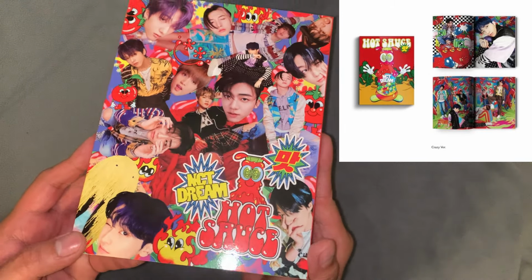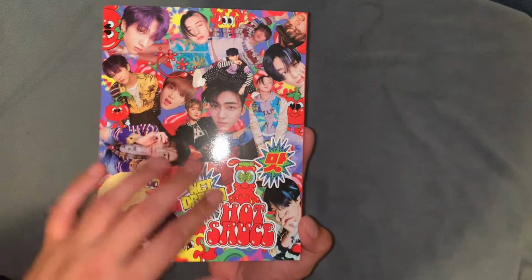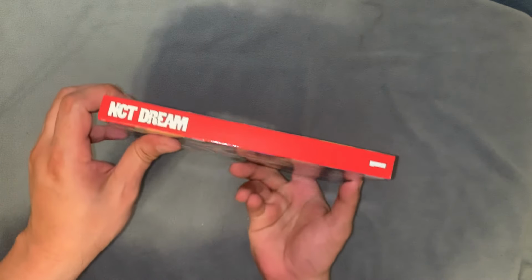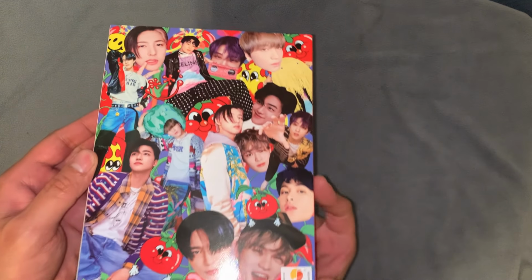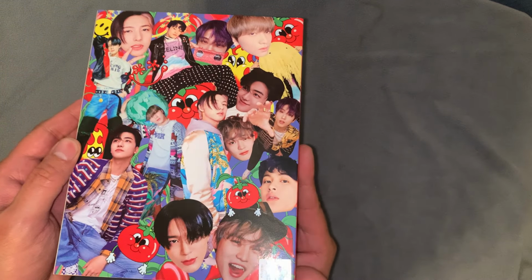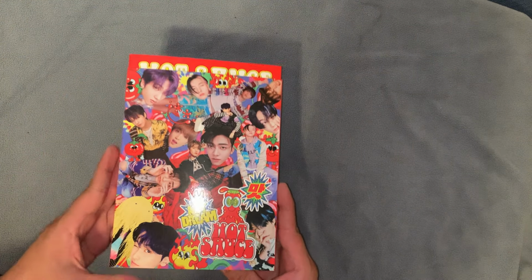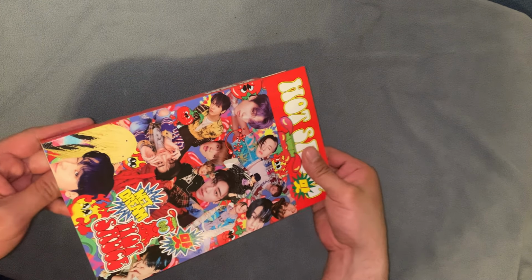But here is the front of the album. It almost looks like a collage of some sort. Here's the side. It's in red. And here's the back, similar to the front. And I think this album slides out. Yep. So I'm gonna pull the inclusions out and let's get to the photo book.